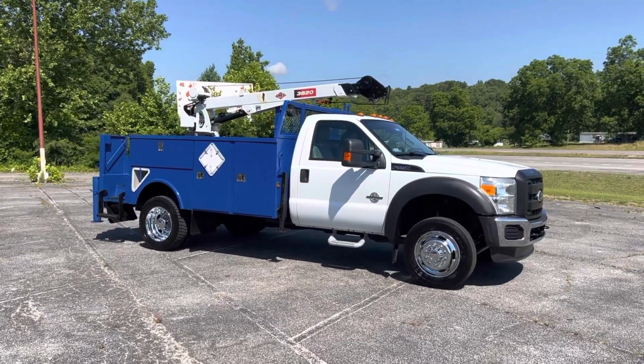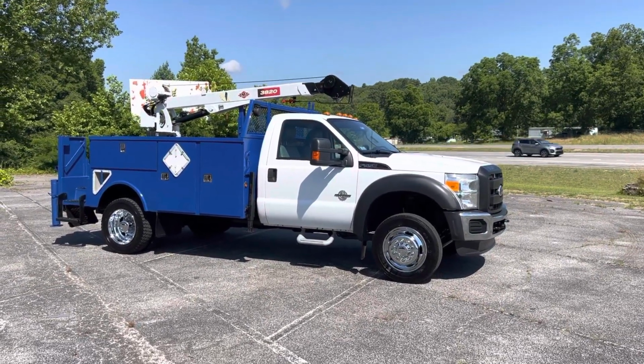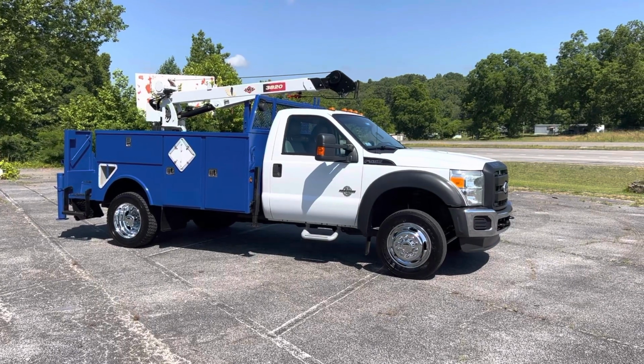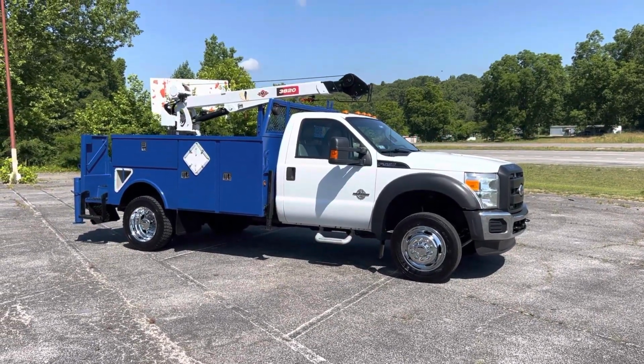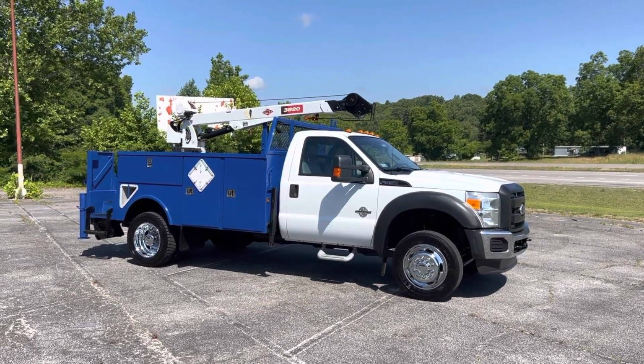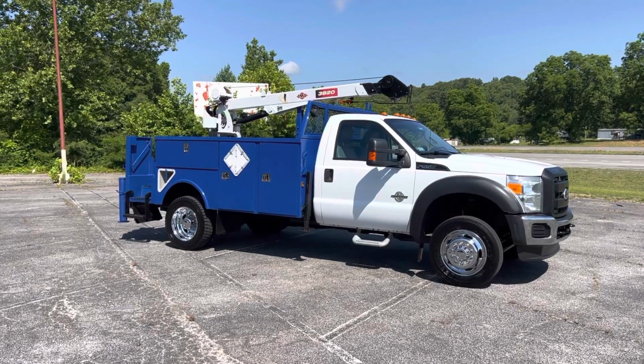I'm going to walk around and show you this 2011 Ford F550 we have for sale. It's a four-wheel drive, 6.7 Power Stroke diesel. It's got 136,000 miles on it. It's got an 11-foot Reading body with a 7,500-pound IMT crane, hydraulic outriggers.